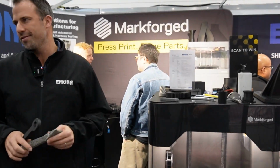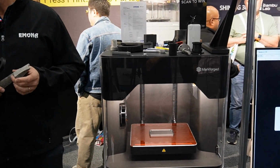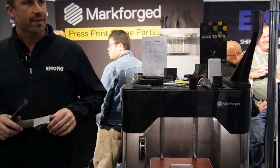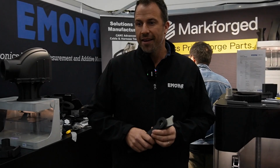So we try to cover all the different technologies so we can supply the right equipment to the right use case. Yeah. We were at the AMW speaker stand earlier today, and they were saying 3D printing, additive manufacturing is the fastest growing section of manufacturing at the moment. But what sort of stuff are you seeing? What kind of applications, use cases?